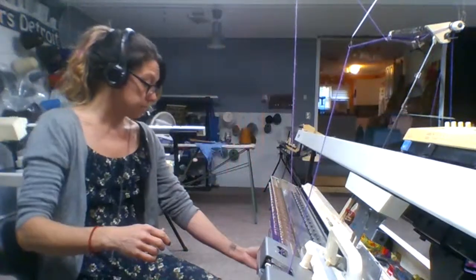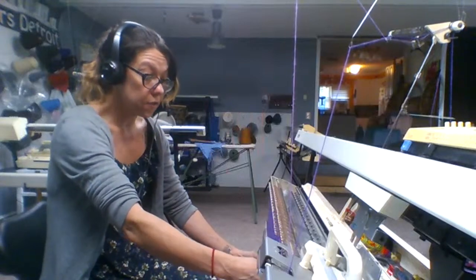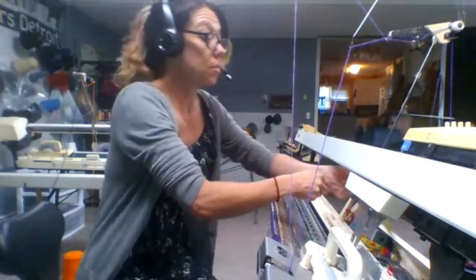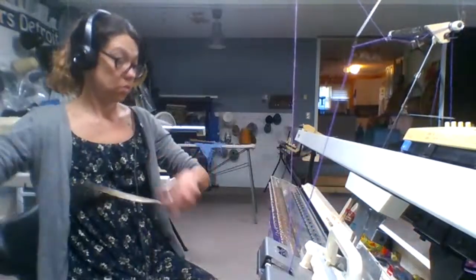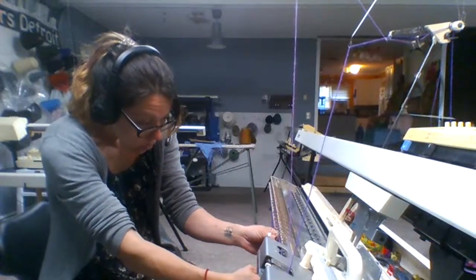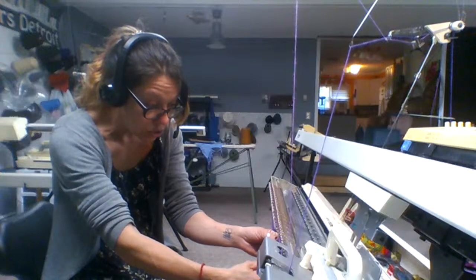So for this, I'm going to go ahead. I have 30 rows. And the first 10, I know, are a different pattern. So I'm going to measure out these, and I know it's 20 rows. So 20 rows equals about three inches.